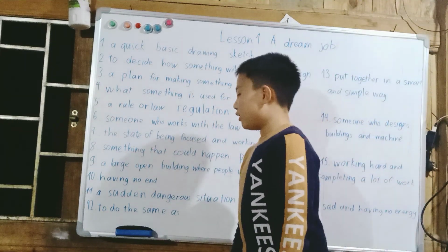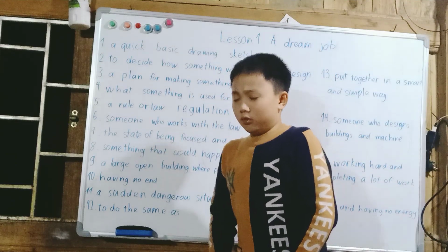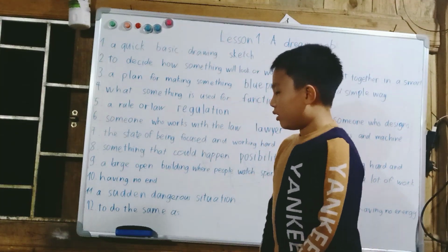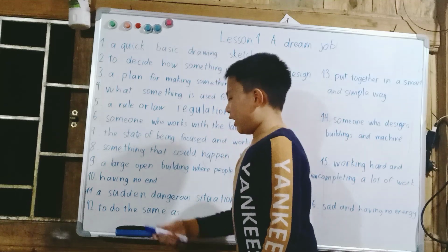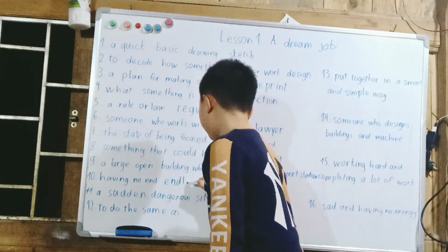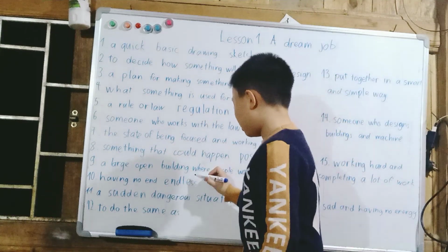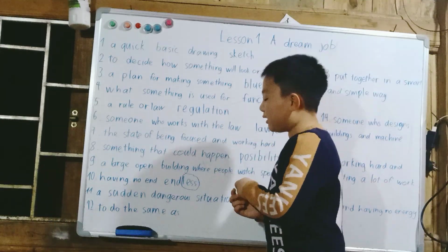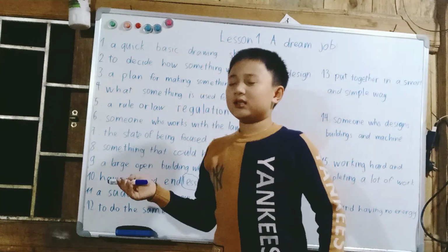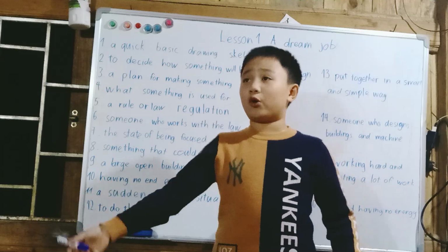Okay, next word. Now this looks like a road in Australia. You can look very far away and you cannot see the end of it. So having no end is endless. Endless. So if something is endless, it means it has no end. But maybe it has an end, but maybe the end may be very far away or something.